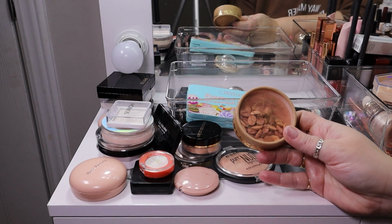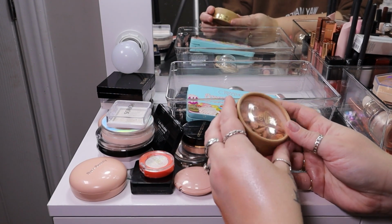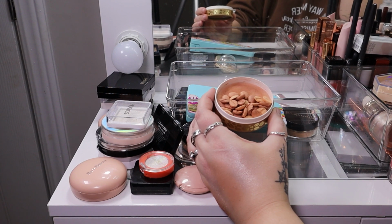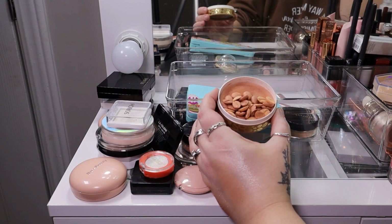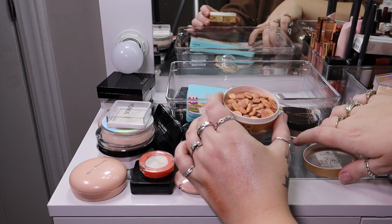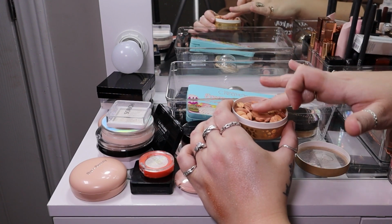Okay, this is from Essence. This is Coffee to Glow. Okay, the highlighter I wouldn't say is the greatest, but look at this. It looks like coffee beans. Stop it. It's like loose little pieces of highlighter in here, and it's nothing that I use.